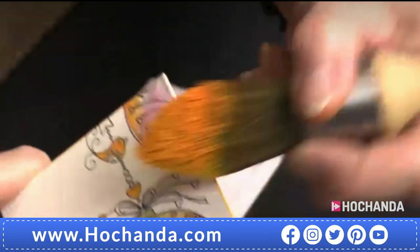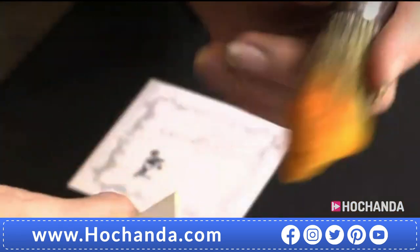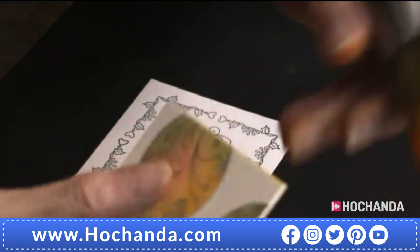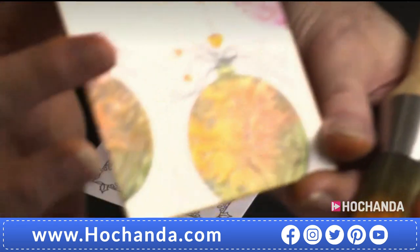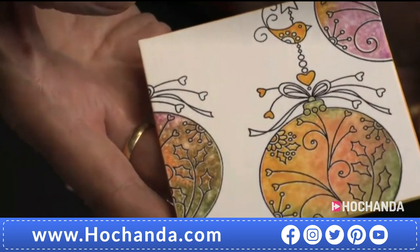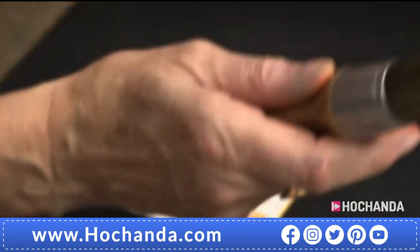So you don't have to run pens along it or anything. It looks so professional. Just do that, and there's your lovely border. Looks so classy. Lovely little touches. So that's how the brushes work, really good for framing.